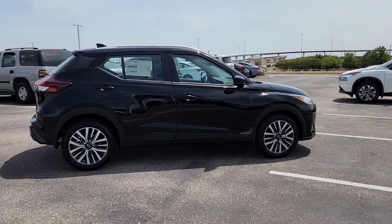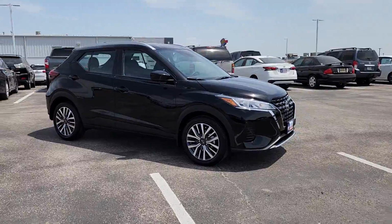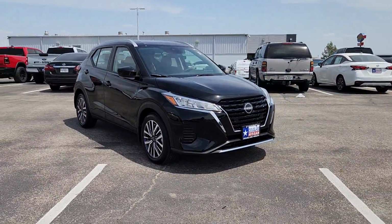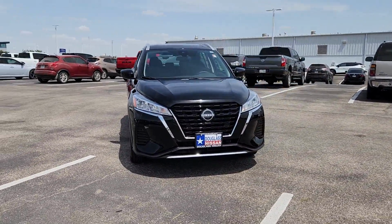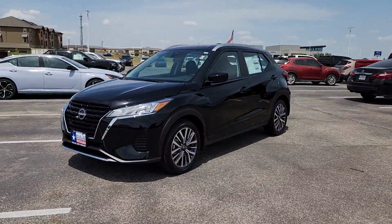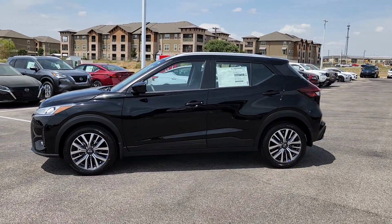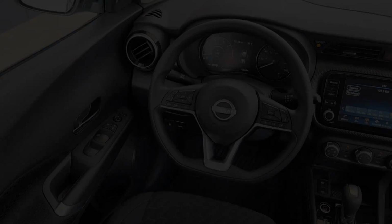It's big on safety too. The following are some of this vehicle's highlighted options: Apple CarPlay and/or Android Auto, heated driver's seat, keyless entry, satellite radio, heated mirrors, electronic stability control, blind spot monitor, aluminum wheels, steering wheel audio controls, alarm.